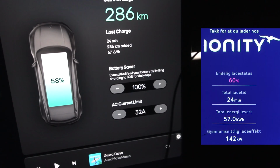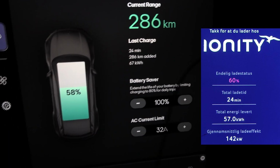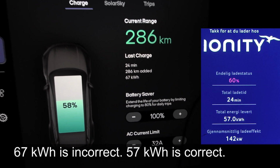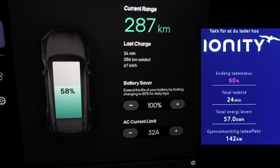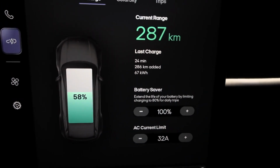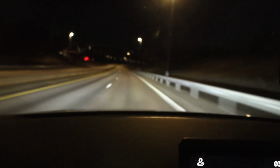Okay, we're back on the road, and this time we charged for only 24 minutes. Yeah, actually, this is really pretty neat that we see the stats here. 67 kilowatt hour received from the charger, and the average speed was over 140 kilowatt this time. Okay, so we only charged 60% instead of 70%. Let's see if that makes any difference. Well, actually, timing-wise, it should be more or less the same. But there's no point for me to charge at 70% because I cannot reach the next charger anyway.